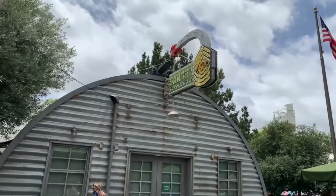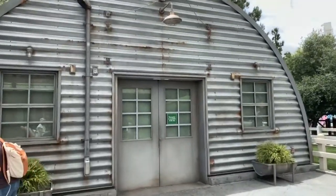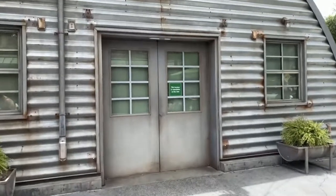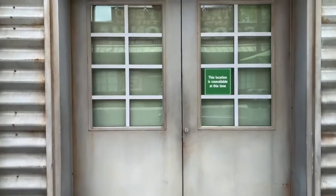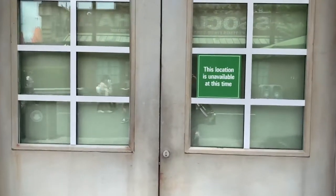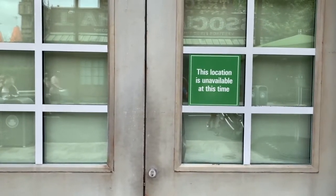Everyone, I have some bad news to report. Sarge's Surplus Hut has been temporarily closed. This was the best toy store in all of Disneyland, I'm gonna tell you. But it's closed. Maybe someday it'll reopen.